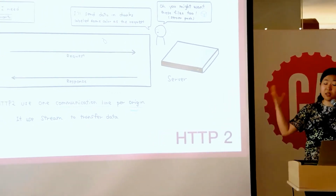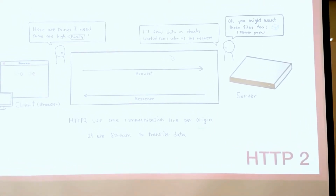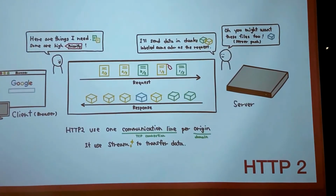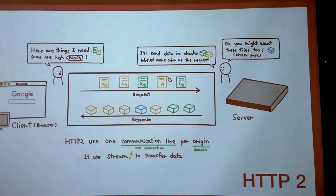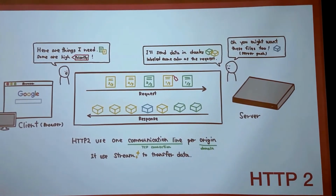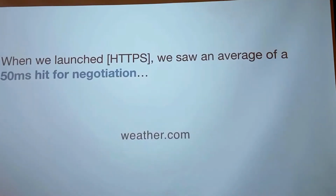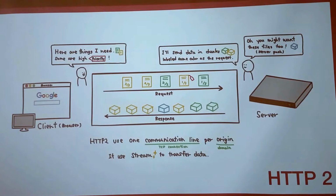So in the HTTP 2 protocol, the server can do things like, oh, here's my index.html file. By the way, you already requested index.html, which means you might need those font files too. And then they just push the data even before the client asks for it. So HTTPS, or HTTP 2, makes things faster.